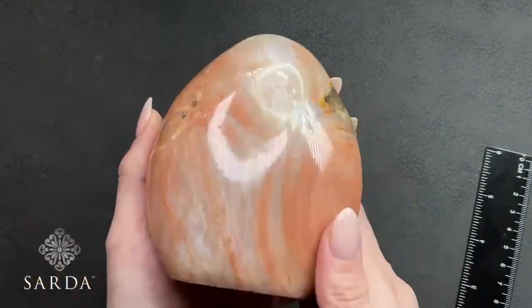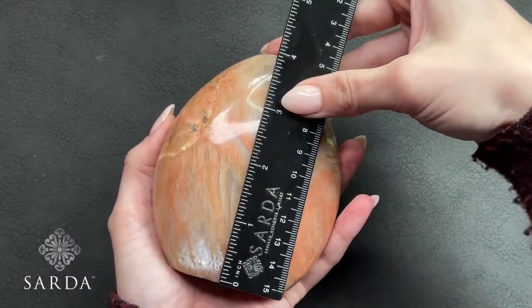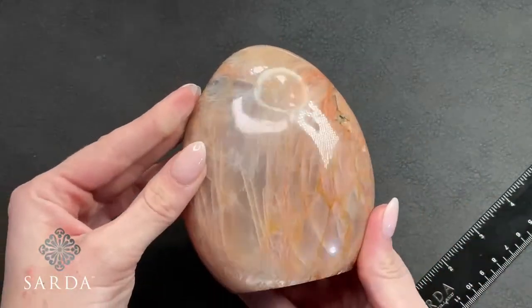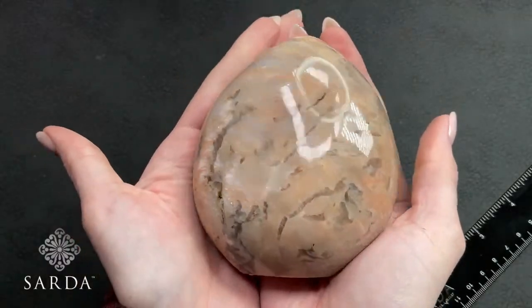That flash. Randy said those butterflies flew away. They did. 3.25 by 4. But this one has more orangey, kind of different, a little more saturation. Yeah, like peachy. Look at that. This one is kind of short.